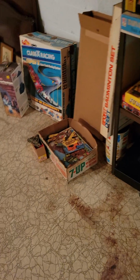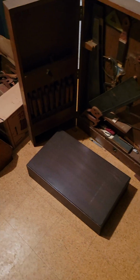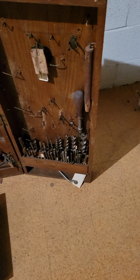So we're still in the basement. Now we're in the back of the basement. We're going to look at tools. Look at this old set. Old chisel and lathe set in the original case there. Great sets of crosscut and miter saws, drill bits.